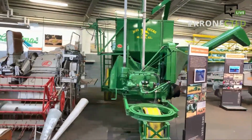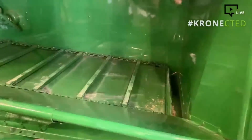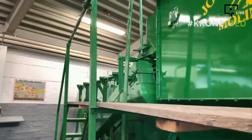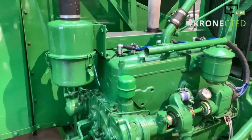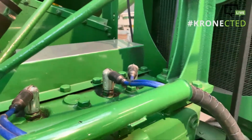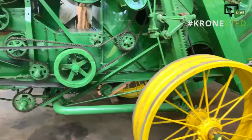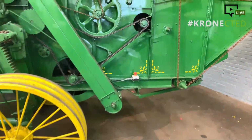Special about this combine, it has a slope compensator. It has a 6-cylinder onboard engine, meaning you don't need a PTO shaft of a tractor, meaning it can be pulled by 10 to 20 horses. We have a 5.2 meter wide cutter bar mounted on the side, and you need 2 men to operate it, 1 driver and 1 operator. It already had a grain tank and is fully functional. Here we see the slope compensator, which is the spike bar.